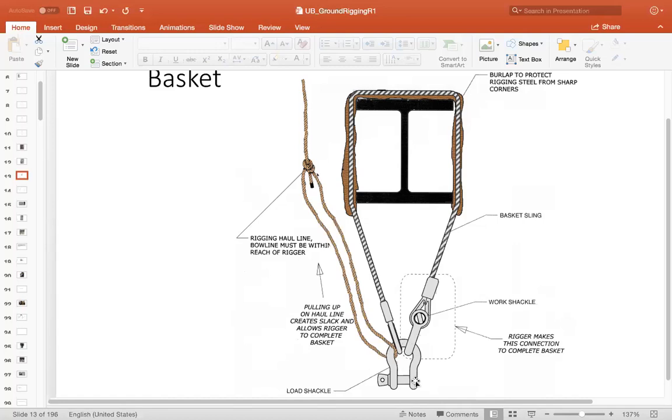We have the load shackle. We have the pin and the blade sticking off to the left. That is important, all right? We have the basket now. This is the thimbled eye of the basket, right? That's been put onto the sling, onto the shackle. And the work shackle, they've all been put onto the load shackle. They go on in this order for a very specific reason.